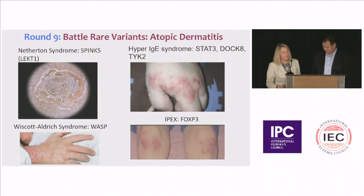So in terms of atopic dermatitis, you don't get many rare variants in genes that only cause atopic dermatitis. And so the diseases that I'm showing you here are associated with a number of other features as well as atopic dermatitis. So at the top, we have Netherton syndrome that's due to mutations in SPINK5. Now, SPINK5 actually is associated on its own. Other variants are associated with atopic dermatitis. In terms of hyper IgE syndrome, which is associated with atopic dermatitis, there are variants or mutations in STAT3, DOC8, and TYK2. STAT3 itself is a genome-wide association risk factor as well. So in a way, it's a bit like CARD14 in that it can cause common and rare forms of disease.